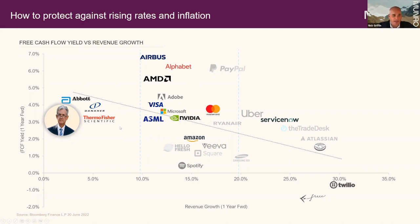That's not to say we haven't made mistakes with things like NVIDIA and AMD. We have. They have actually had to downgrade earnings more than we thought they would. But within that, you've also got companies like Visa and Danaher that have been incredibly stable.